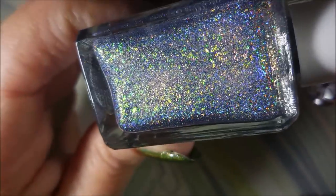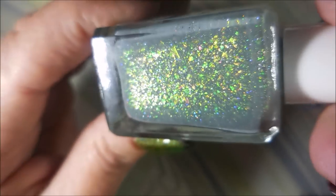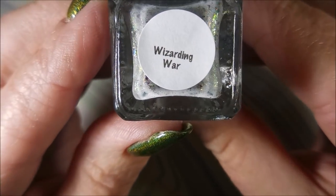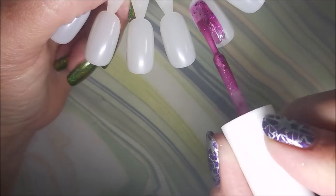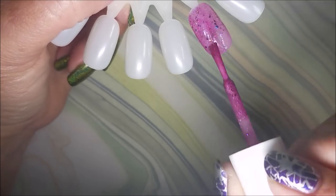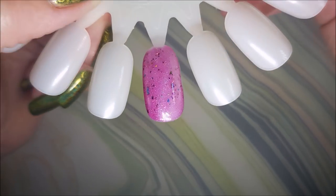And then we have Horcrux. This one's gorgeous. And then Grindelwald. Look at that. And then another favorite, Wizarding War. It's so pretty. We're going to hop on into swatches. I'm going to do one coat of each and then go back and do a second coat on each. These are just crazy pretty.